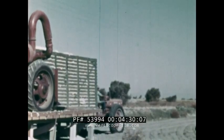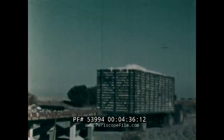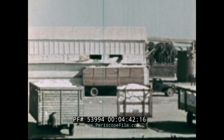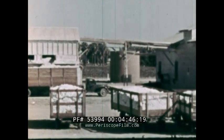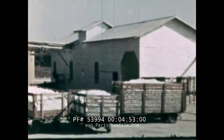The loaded trailer is pulled away by a tractor and taken along the country roads to the cotton gin. Modern cotton gins separate the seeds from the lint at the rate of thousands of pounds of cotton per hour. Before Eli Whitney invented the cotton gin in 1793, it took all day for one man to pick the seeds from less than 10 pounds of cotton.